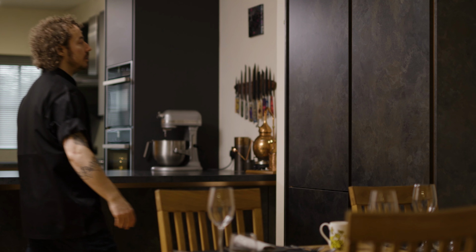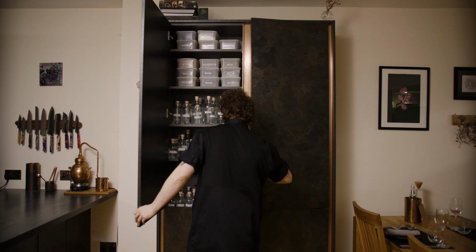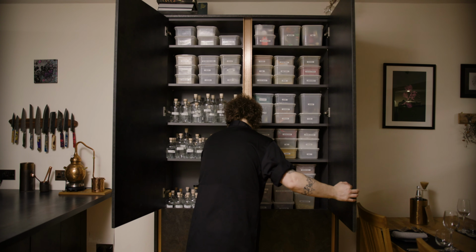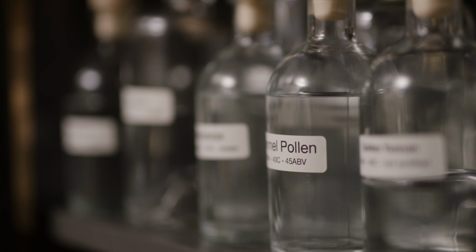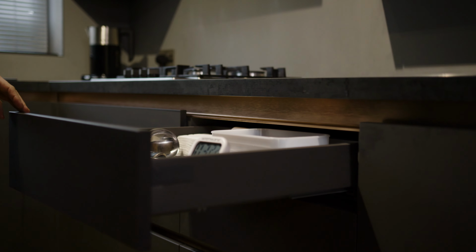In the Wren showroom, one of the things we saw was this beautiful cupboard that I used to store my ingredients, but it also makes for a really nice display of them. I really like the sort of darker, slightly industrial look for the kitchen, but it's still got these nice design points like little copper highlights, and it matches with my copper cookware.